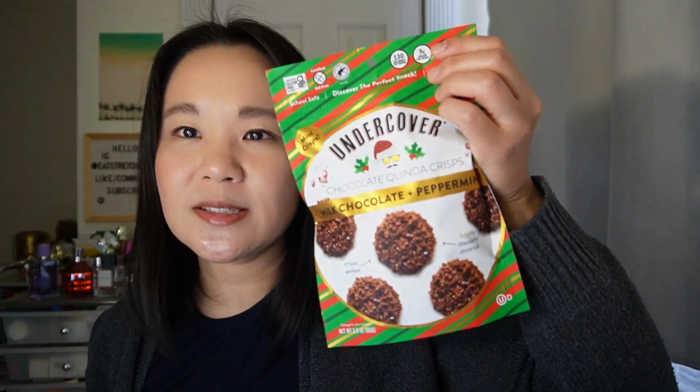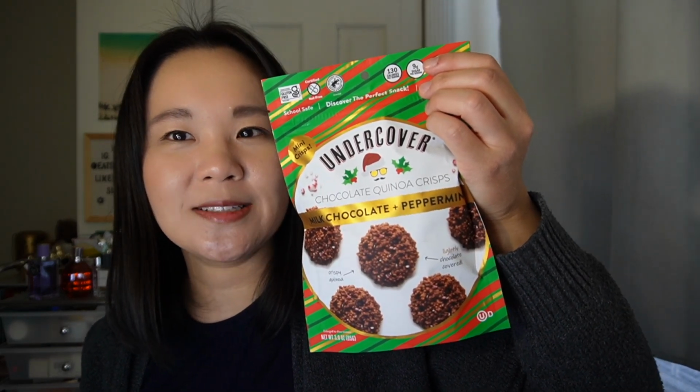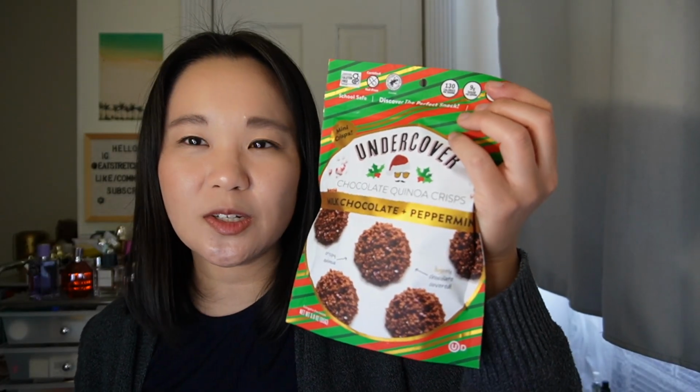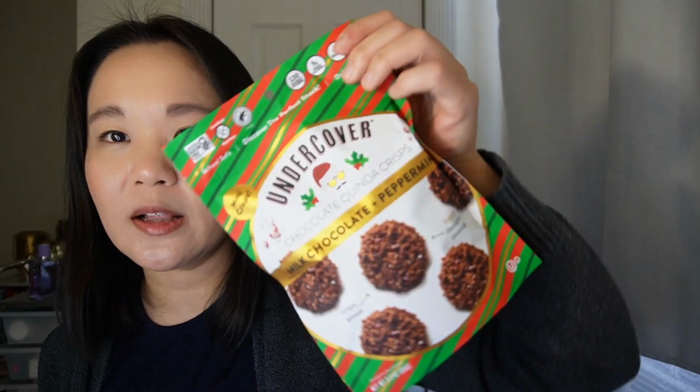So I had this. I like to also click coupons online when I see the ads. So this was like, send us your receipt and we'll send you the full price back. I still haven't gotten my money back for tax because they only sent me the amount. But this one is the Undercover Chocolate Quinoa Crisps. And this is the holiday flavor. So it is milk chocolate and peppermint.